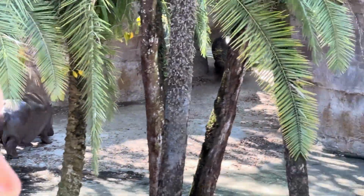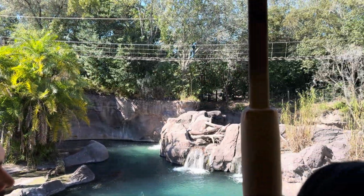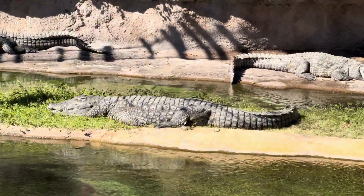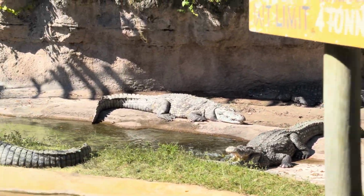Now we are going to keep our eyes over to our left and see some Nile crocodile. Now we sometimes see Nile crocodiles with their mouths wide open. The reason that they do that is because that's one of the ways they have of cooling themselves off. They cool themselves off about 15 degrees Fahrenheit by having their mouths wide open.